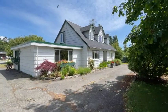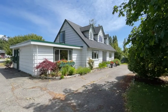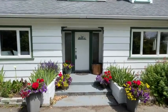And I'm going to take you inside the home and we'll go around and we'll see the various outbuildings and look at the 4 acres of property that are here. Okay, let's go inside.